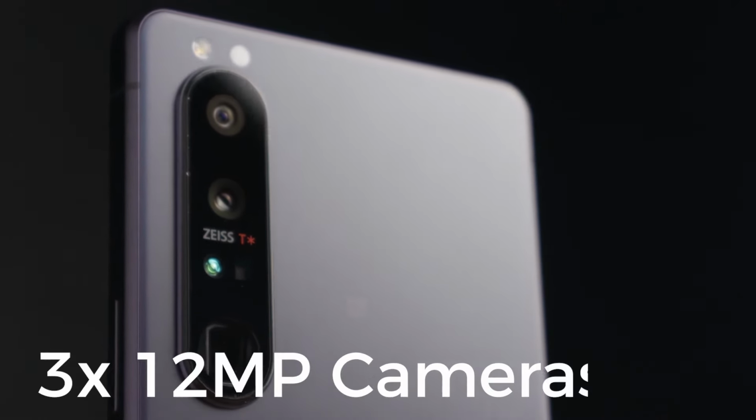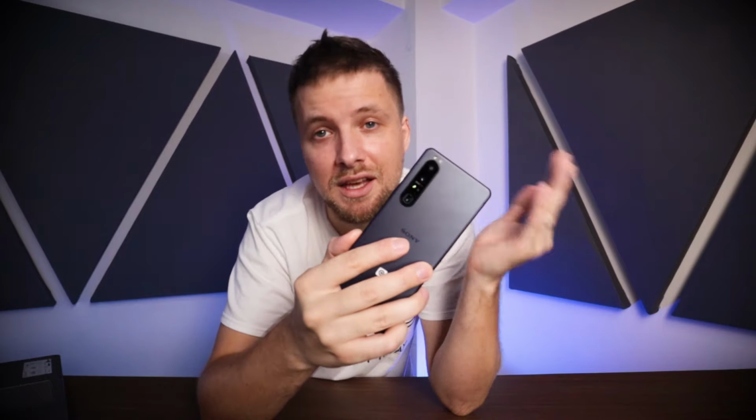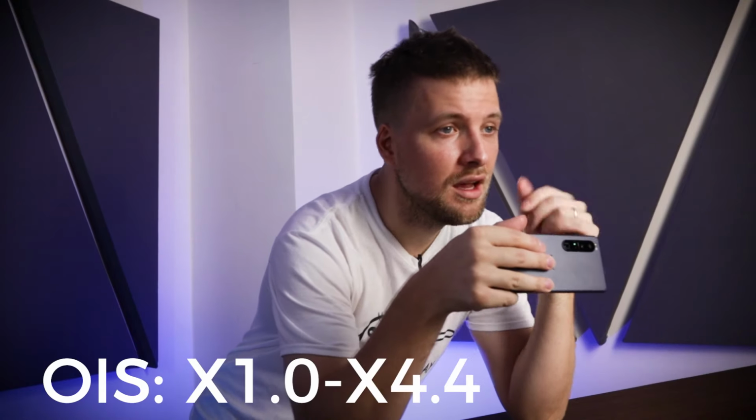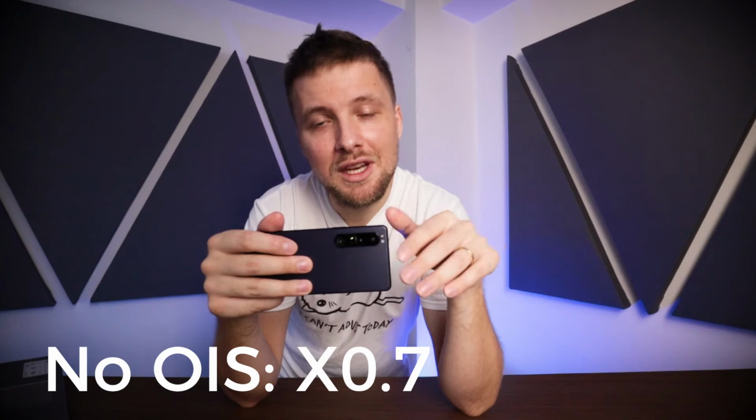All the rear cameras, of which there are 3, are 12 megapixels, and I find these guys to be nice and sharp. They're also coated with Zeiss T*, which reduces lens flares and haze, and they have HDR. The wide and the telephoto lenses have optical image stabilization, but the ultra-wide does not. But then again, stabilization on an ultra-wide lens is kind of overkill.